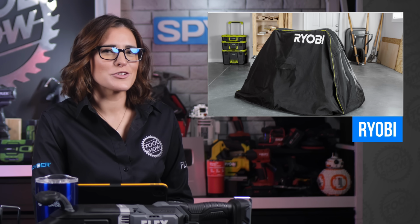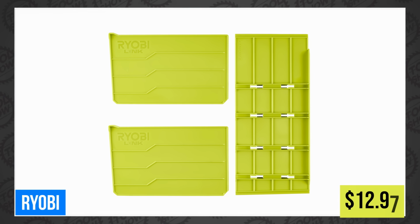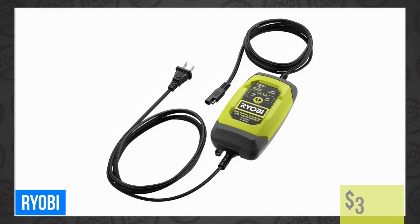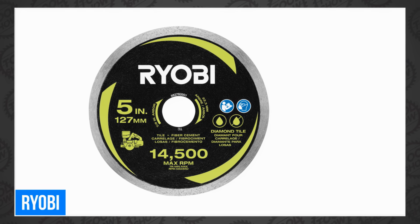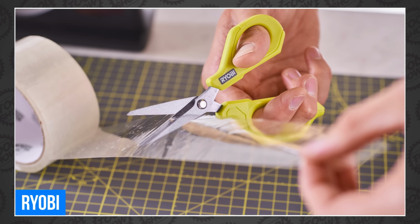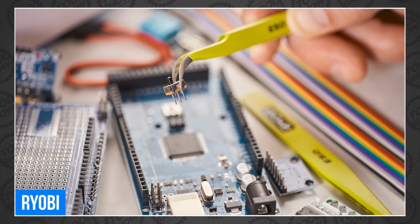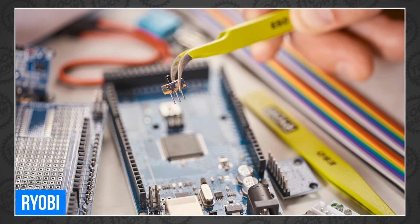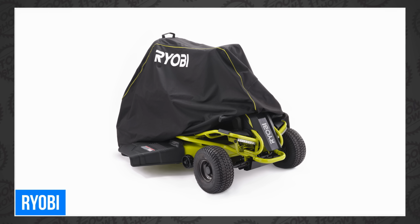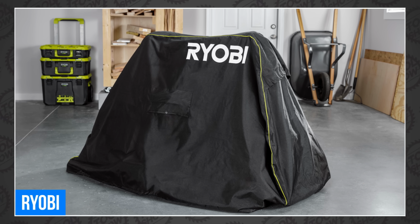Ryobi also announced a bunch of new hand tools and accessories this week, including these new Ryobi Link medium toolbox dividers for $12.97, this 2-amp vehicle battery charger and maintainer, perfect for my motorcycle, hint hint, for $39.97, a new 5-inch diamond cut tile blade for $19.97, a 25-foot compact tape measure for $12.97, some non-stick precision scissors for $9.97, a hobby hook and pick set for $10.97, a 2-piece precision anti-static tweezer set for $9.97, a squeegee for $3.47, and a bunch of lawnmower covers for their 13 to 21-inch walk-behind mowers, and even a few for their zero-turn and riding lawnmowers as well.